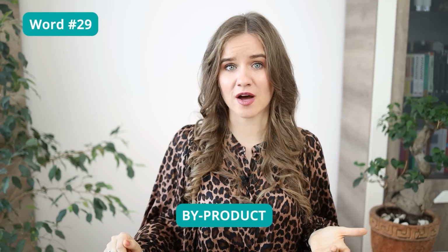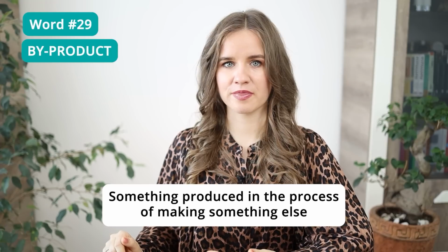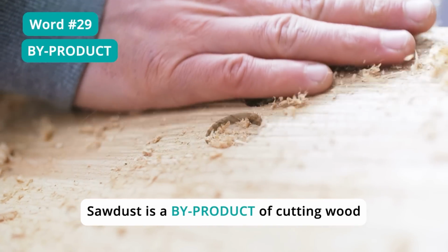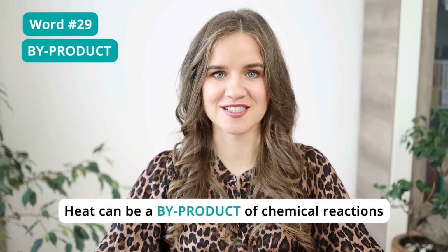29. A byproduct. A byproduct is something produced in the process of making something else. This term is often used in manufacturing or environmental contexts. You will also need it in the writing task 1 when describing diagrams. For example, sawdust is a byproduct of cutting wood, or heat can be a byproduct of chemical reactions.